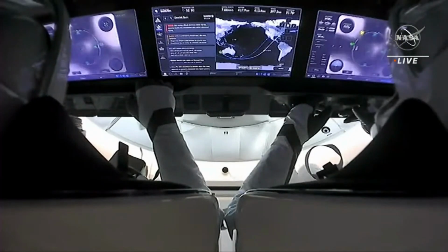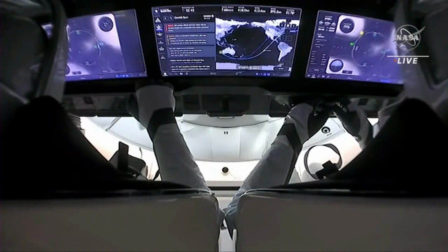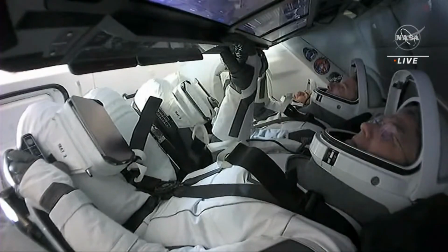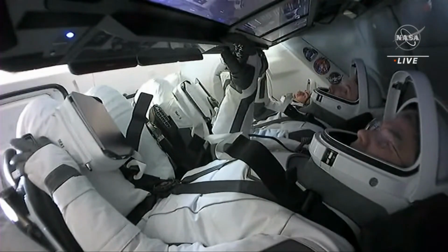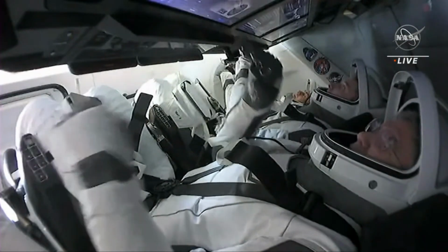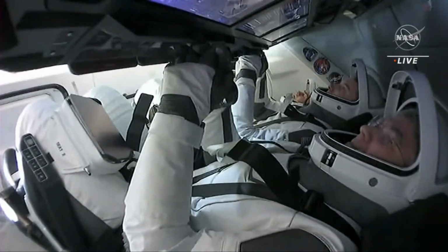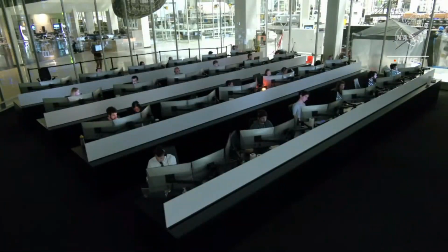The entry interface, the time that it actually has that plasma buildup as it's slowing down significantly through the atmosphere, will happen, and you may be able to see it depending on where you are, the weather and cloud coverage, but that track brings it over southern Mexico and the Yucatan Peninsula. We do have deorbit burn start. You can see it on their displays, actually. You can see those thruster firings on the left display there. So again, that's a 16-minute burn.